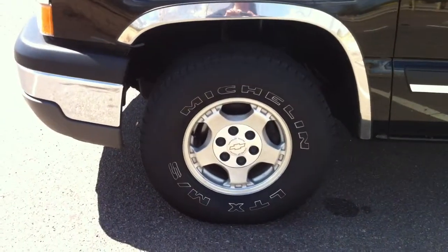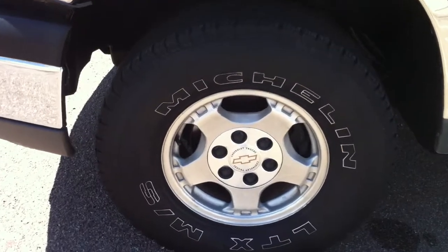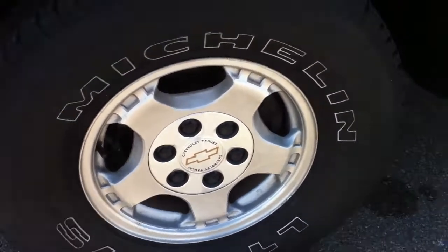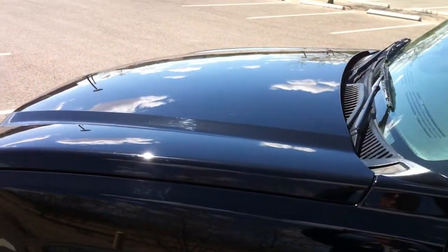It's a black truck, so it's got the black truck issues. If it was white, you would never see any of this stuff, but black shows off every little chip or whatever. I'll try to make my video show as much. The tires look like they're probably 10 or 20% tread. Probably could use a set of tires, especially if you're going to come here, pay tax, dock fee, and drive it home.